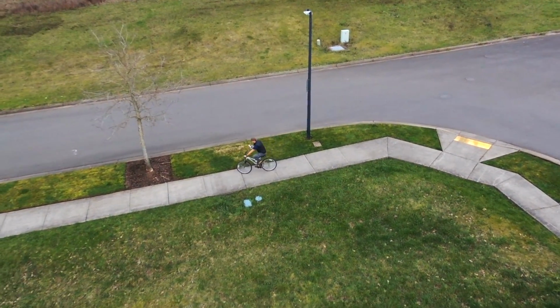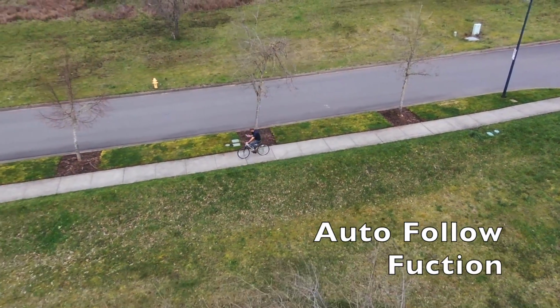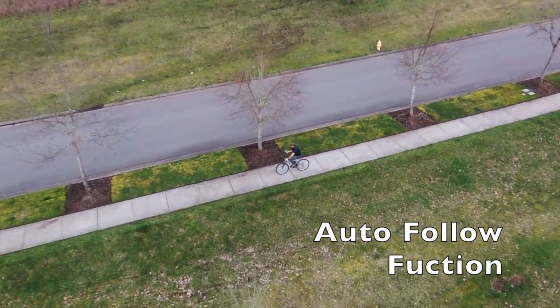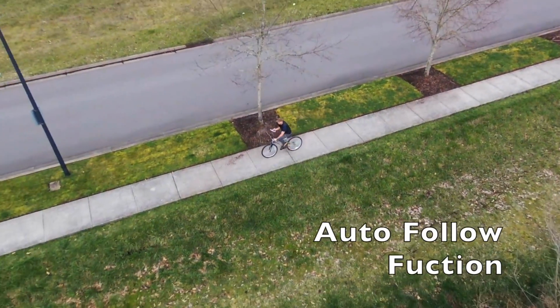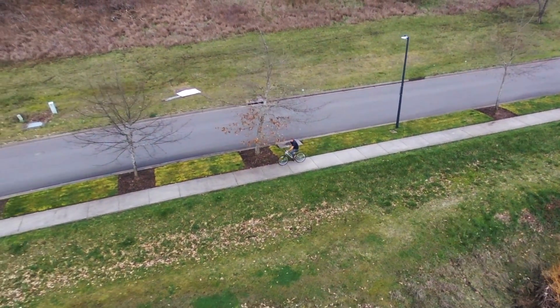Okay, so now I'm gonna use the auto follow function while I'm riding my bike, and this time you'll see the drone will fly with me as I'm moving. So it will keep me in the shot, and you can actually move the drone in to you, as you can see, or you can also pan back out and zoom away from me. And also, I can orbit around me all the way around in a circle.